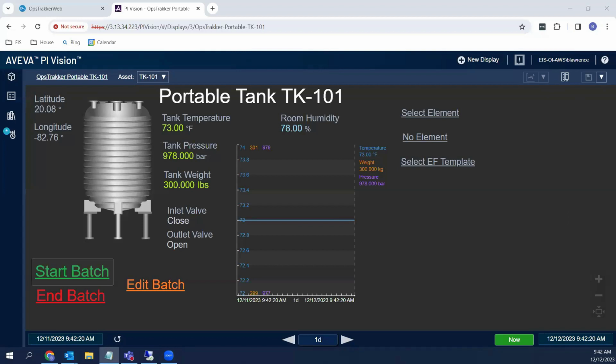Sorry about that. So in this case, I'm going to use Event Frame Manager in the context of a portable tank, or I'm going to run a manual batch, and I've only got local instrumentation. So I want to record the data with the batch. Now, Event Frame Manager allows you to start and end, as you can probably see here. The other thing is it allows you to edit.